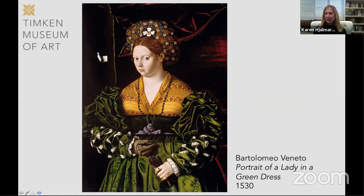Now there's a lot of controversy about this painting in the sense that we don't know 100% for sure everything about it, but we think that she might have died before it was completed. This is the last signed work by Veneto. So it was one of his later paintings. And there's a little card that hangs from the painting, and that actually is his signature.